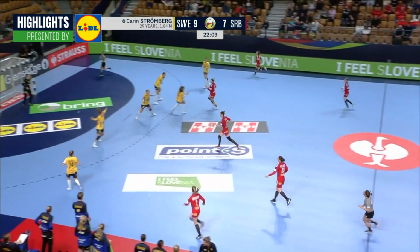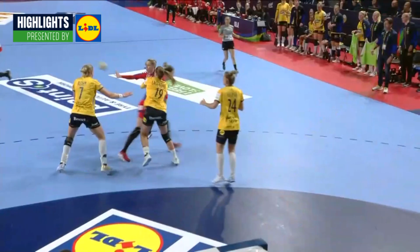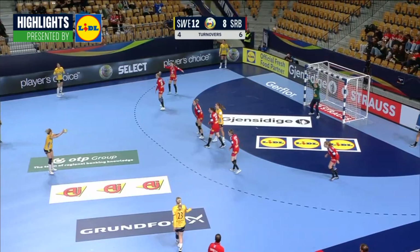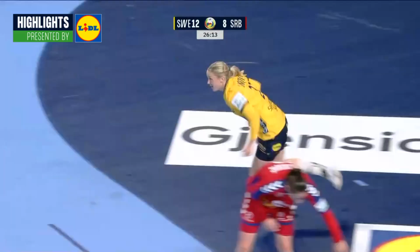Really solid playmaker who's grown into this Swedish team in recent years. Was the clear number two. Good response in the meantime. Bojicic with her second of the day. But Strömberg was the clear number two in this lead for both sides, but more so for Serbia with six balls given away. Lindqvist breaks right through there, and it can be tricky with a right-hander.